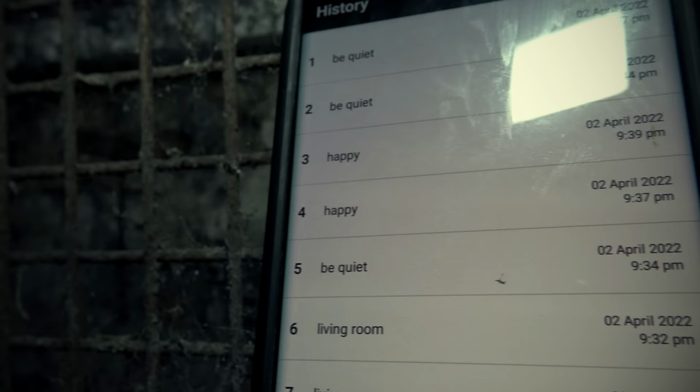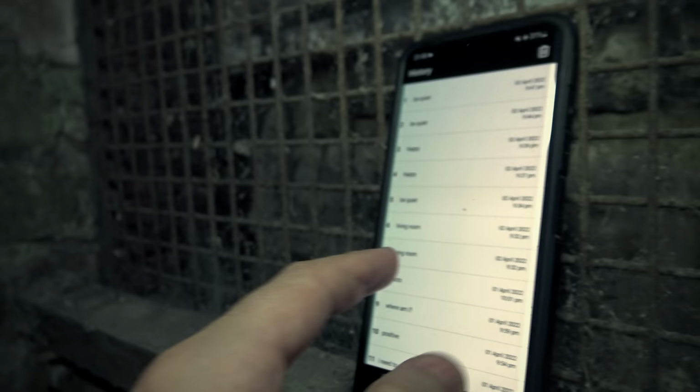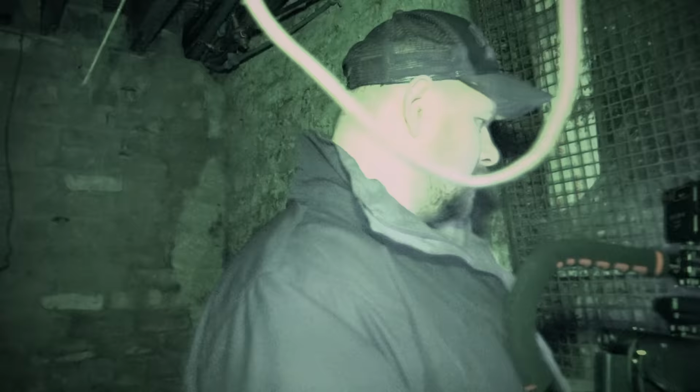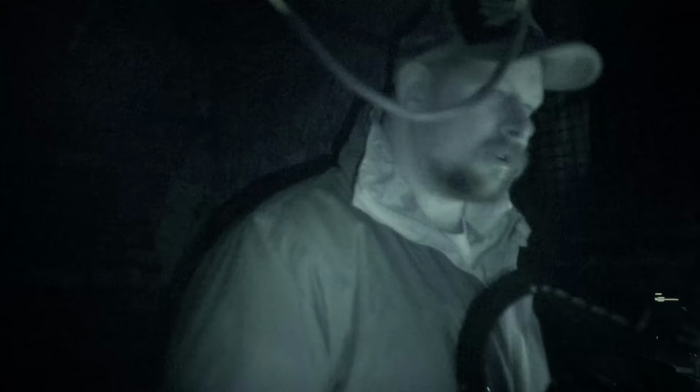Oh, hold on. How many times has she said living room? Two. Twice. She said happy twice. Imagine if they're saying one more time. Go on. That'd be good. Back in the dark we go. How many times has she said fourth, mate? She's been saying third on mine. Third on yours, yeah, that's what I mean. It's a different one. Oh, crap.